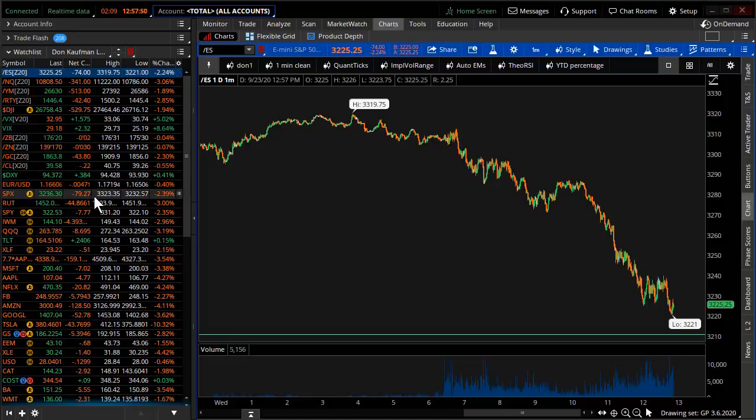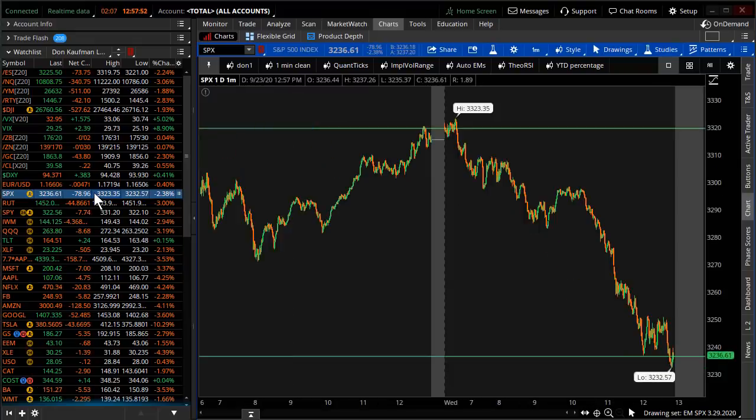What I want to start with this evening is the SPX. And the reason I want to bring up the SPX has everything to do with expected move. Because as of right now, this is the trade that you have to understand, because this is the trade that is going to drive order flow to literally everything that you're seeing on the screen.